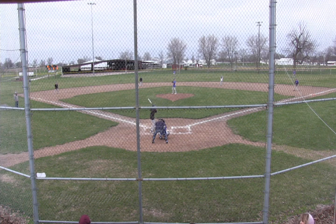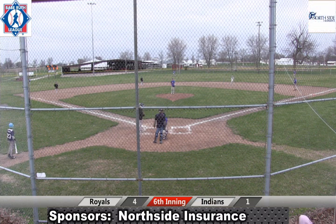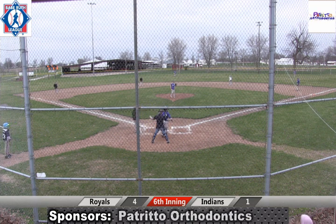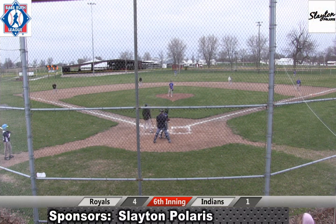0-2 count to the leadoff hitter Tucker Marshall, and he looks at a ball outside. Caden Glosser still on the mound. One of the few players, I think the only player with short sleeves out there, and that's a ball outside. 2-2 count now to Tucker Marshall, leadoff batter. Marshall struck out in the first, walked in the second. He also has a stolen base.